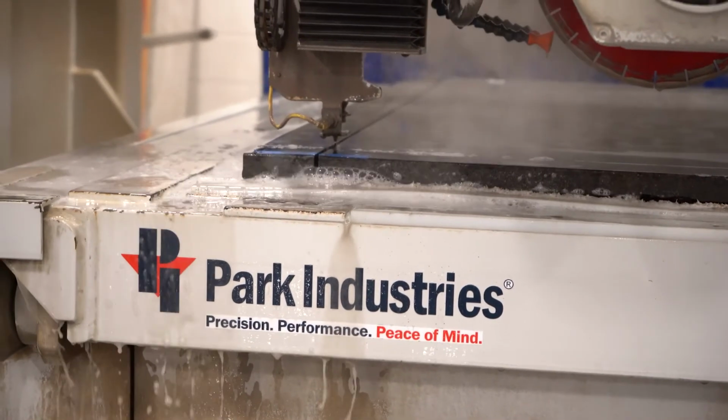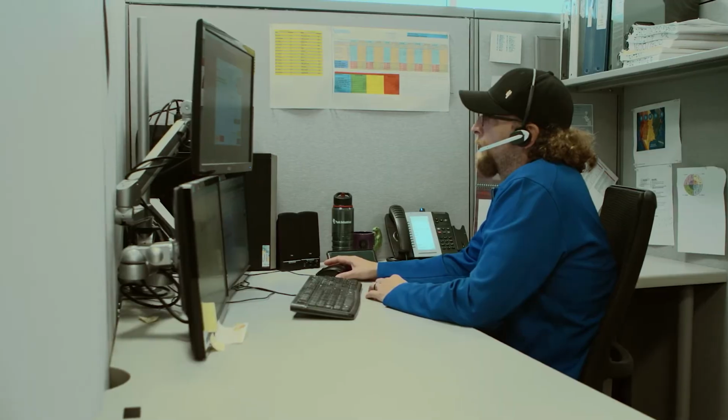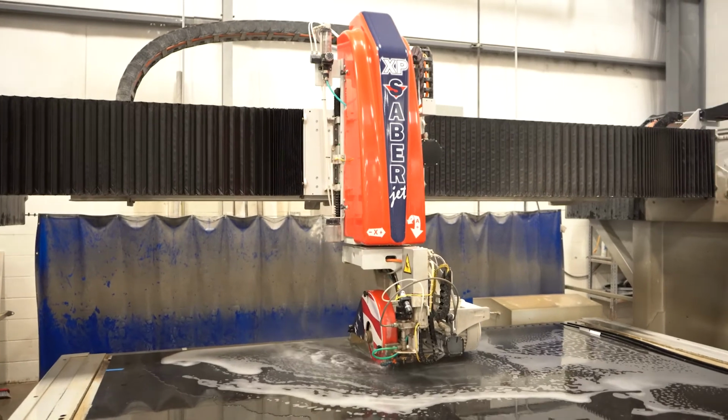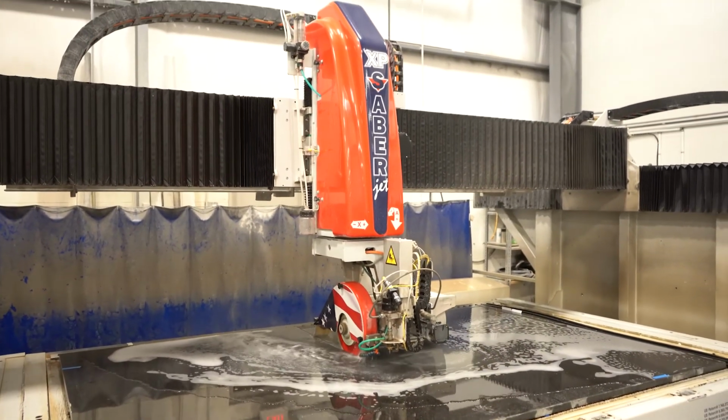I'm just impressed. I believe what Park tells me. Production and profit have proved it. We've gotten to know people there. We pick up the phone and call them. We had cell phone numbers that we could call 24 hours a day whenever we needed them. I know it's Park's policy, but we've really never been down because of a back-ordered part.